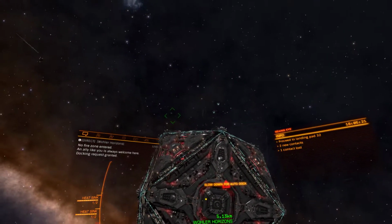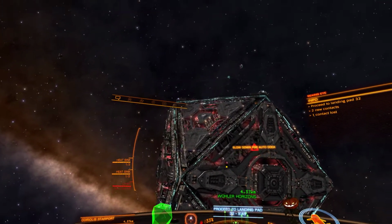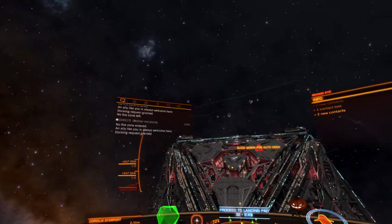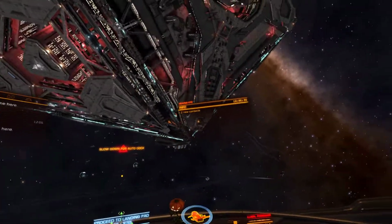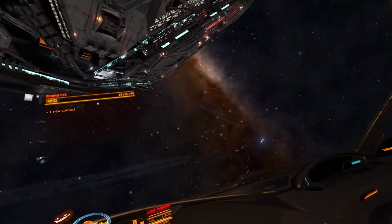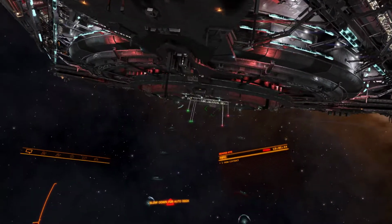I can see the entrance over there on the top of the station, but I'm still going to head towards the station to get kind of close to it. I also want to turn over so I can see if it's going to hit the bottom of my spacecraft. Now, there's a bunch of authority vessels around there, but because I'm so close to the station, they're not going to bother me.